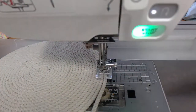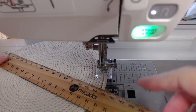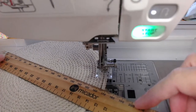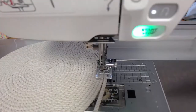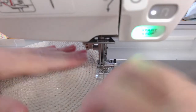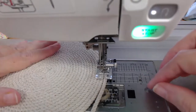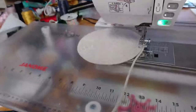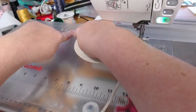I'm just going to measure again and see where I'm at. So what I'm looking for is 8 inches, which is 20 centimetres. So you measure across that middle, and I can see I've still got a fair whack to go. If I was doing these and wanted an absolutely perfect matching set, what I might do is put a marking on here when I got to that 8-inch mark, so that I knew exactly what I was aiming for.